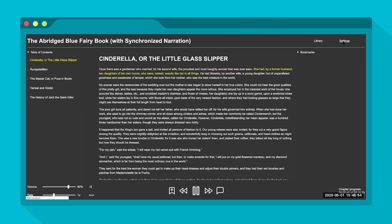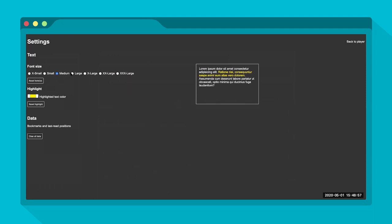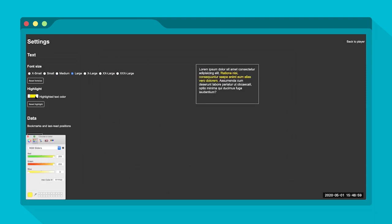I'm just going to make the font bigger. And I can change the highlight color. Let's try that.